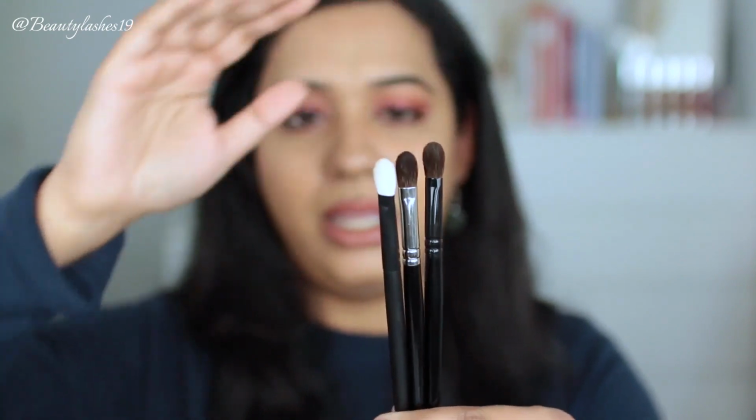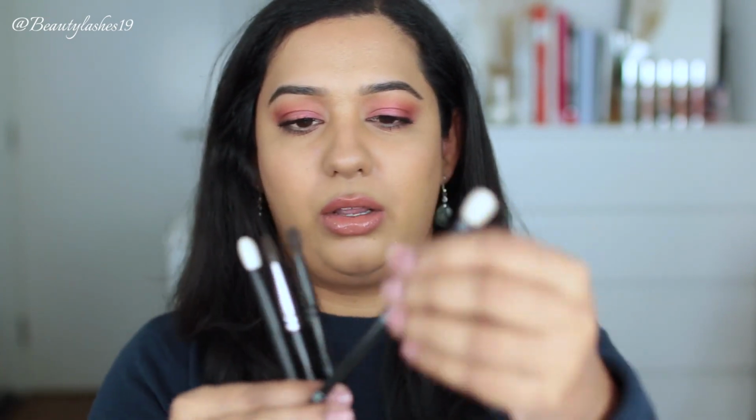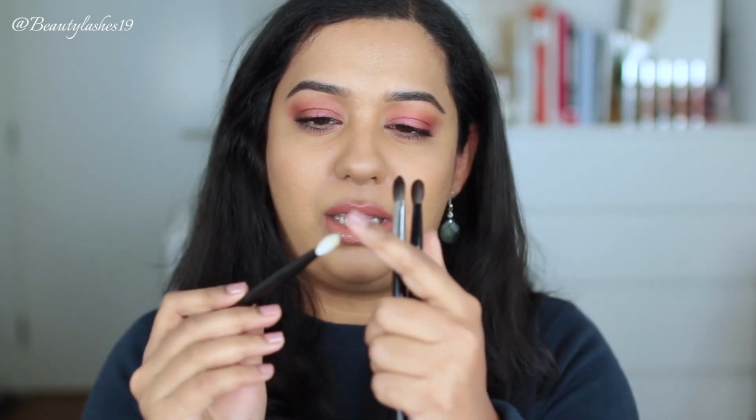So this is what they look like. So they're like the slimmer version of MAC 217, if that makes sense. So as you can see from the side, they are quite slim in comparison to, say, a Goss brush number 18, which on the side looks quite fluffy. So we'll get to those fluffier brushes in a bit, but I do tend to also like these slimmer brushes just to get detail work into the crease, because the tip of these brushes tend to be slimmer, if that makes sense. But of course you can use this on the eyelid as well, but I wanted to save these for crease brushes, and these are three I would definitely recommend.